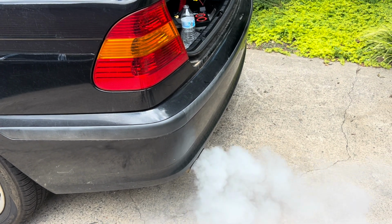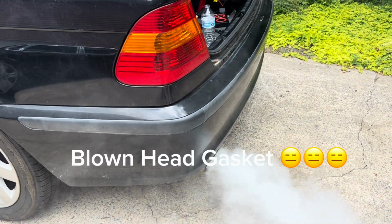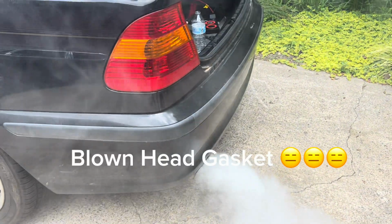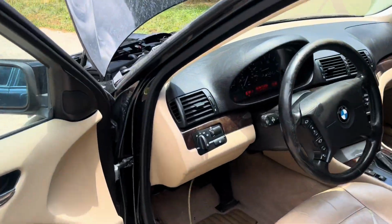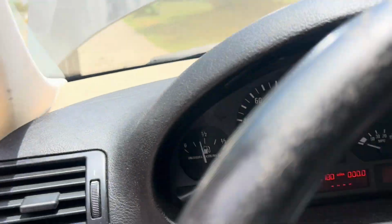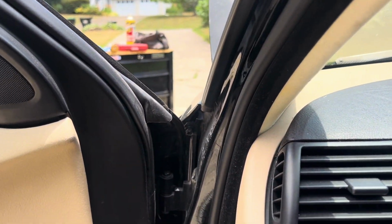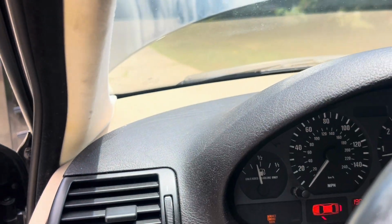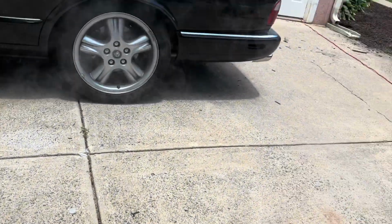Uh-oh. Yeah, I'm not really happy with that. Uh-oh. But it's running. Let's plug my scanner in. I don't really like that smoke. Yeah, that sound there, the EGR valve is not hooked up.